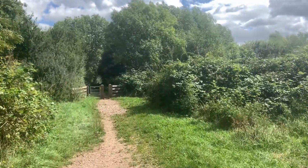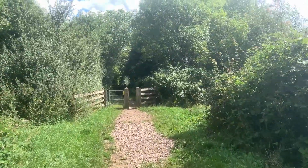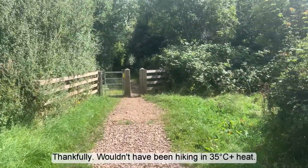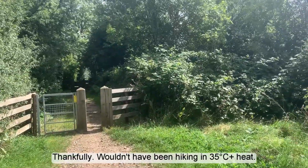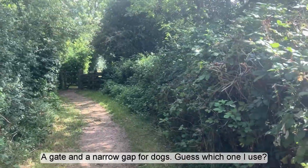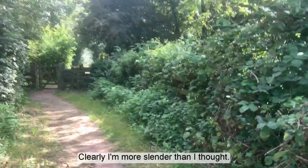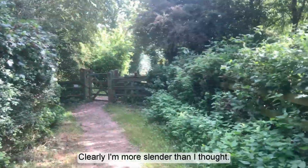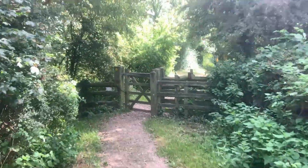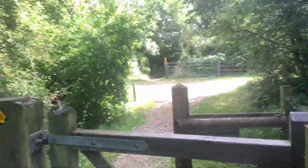Definitely not used to this August intense heat. It's not even as intense as it was last year. But, oh god, some of the first shade I've had in about an hour. Oh, thank goodness for that. Of course, will I fit through? But yes, I will. Oh, blessed relief, it really is. There we are. Carry on ahead.